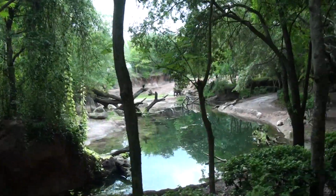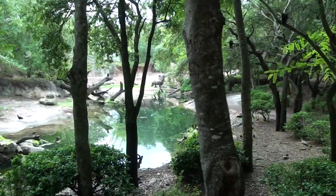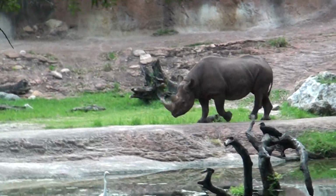gathering spots for the forest animals? No. Check across the water. That's definitely a black rhino moving around. Looks like you'll be able to get a little bit closer view just up ahead.